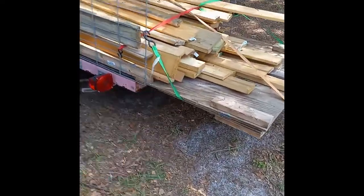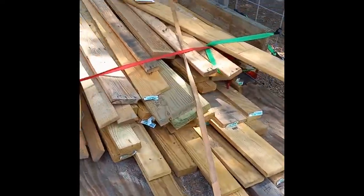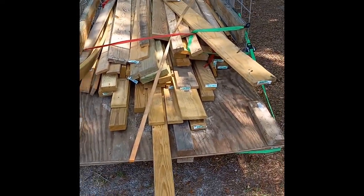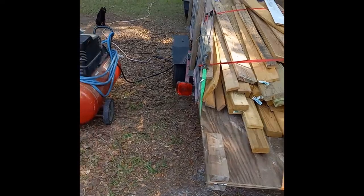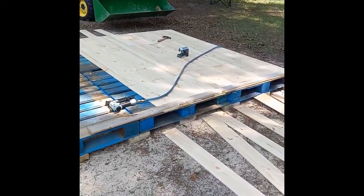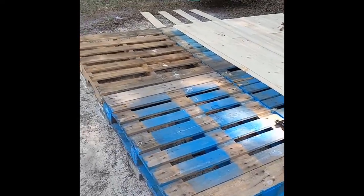I did get this. This was a marketplace find. This was a lot of leftovers, all treated wood of various sizes. Quite a few. You can't see them in the shop. There's a lot of 2x4s in there, 2x6s, a handful of 2x8s. I've got a pretty sizable collection of 2x4s and 2x8s behind the house.